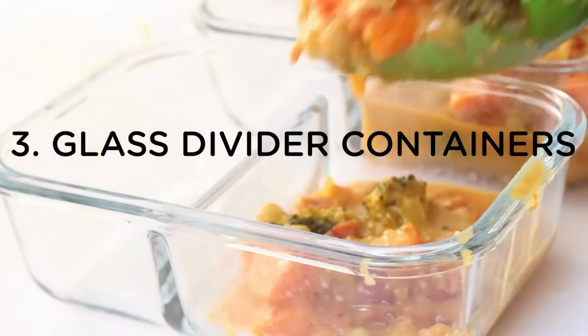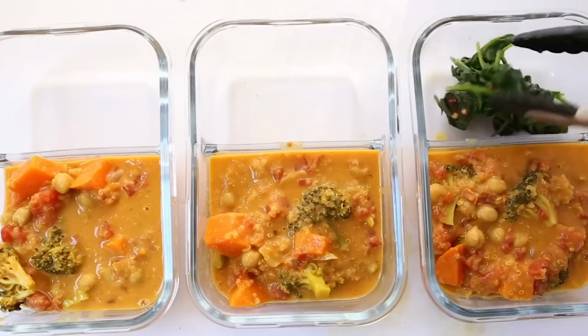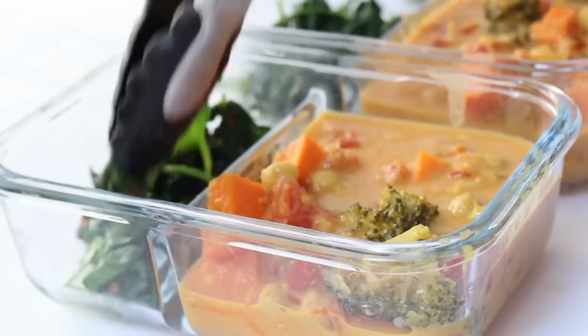The third one is one that I don't actually personally use on my own that much, but I think if you were somebody that's going to the office every day or you're going to school every day, I would say that these are a really, really great option. They are the divider glass containers. So you've probably seen me use these in a few of my videos, but essentially they have 2 different containers in them, and you can put something on one side and then another thing on another side.